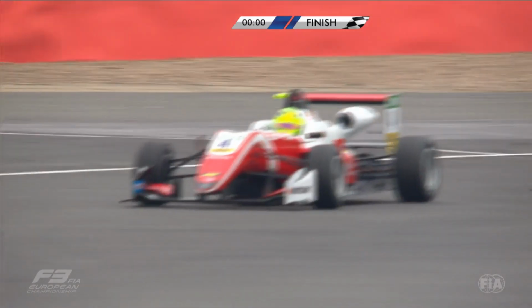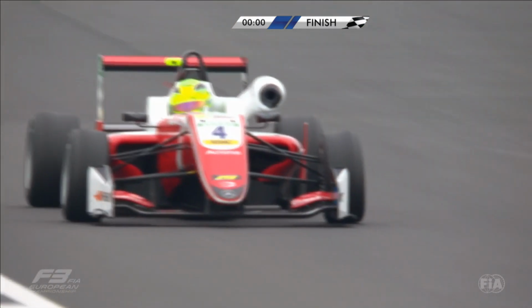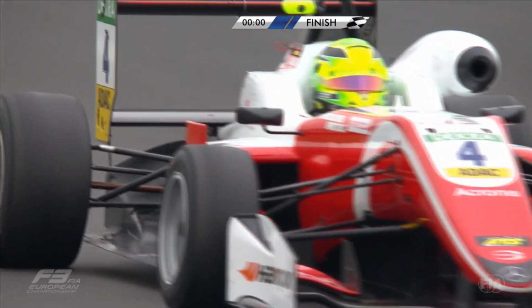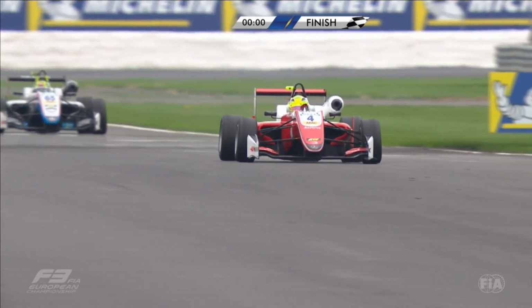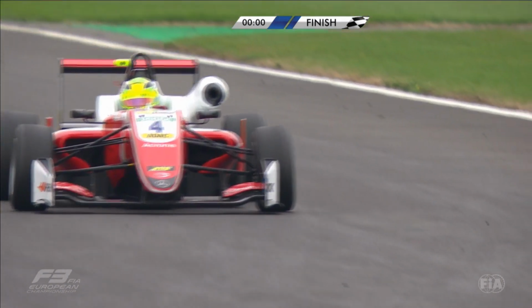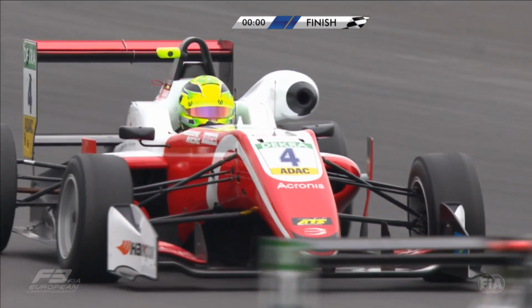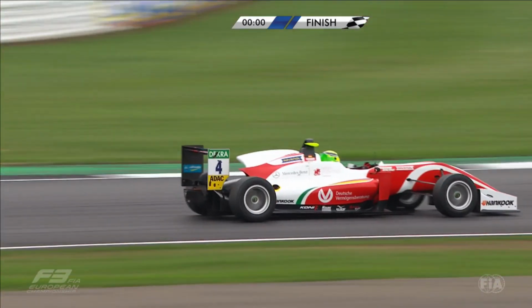So Mick Schumacher wins by 1 second from Yuri Vips. Jonathan Aberdeen taking 3rd. Inam Ahmed is 4th ahead of Marcus Armstrong, and Guan Yu Zhou 6th. It's Dan Ticktum 7th, Sasha Fenestra 8th, 9th is Robert Schwarzman, and Ralph Aaron salvaging just 1 point. And there, the frustration must creep in for a driver having struggled to make progress, seeing Dan Ticktum arrive behind you, catch you, pass you, pull away, and then gain more places. And Ralph Aaron and indeed Prema must be thinking, well, why could he do that and we couldn't?